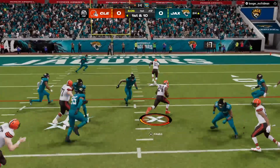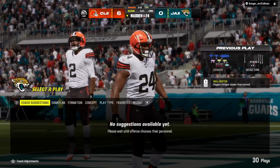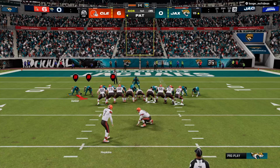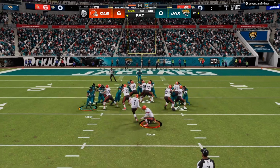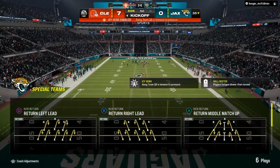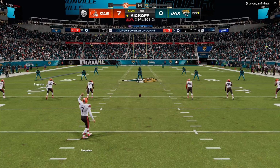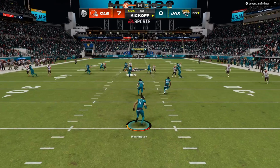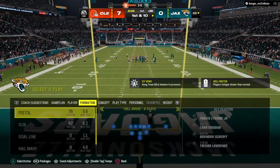On first down, they'll run with Chubb. And he is into the end zone. Touchdown, Cleveland. Nick Chubb taking it in from 24 yards out. And the Browns put the first points on the board as they take the early lead. Hopkins with the extra point, and that makes the score 7-0. Following the touchdown, Dustin Hopkins will kick it away. And they'll be set up pretty nicely here as they have it up to the 35-yard line.